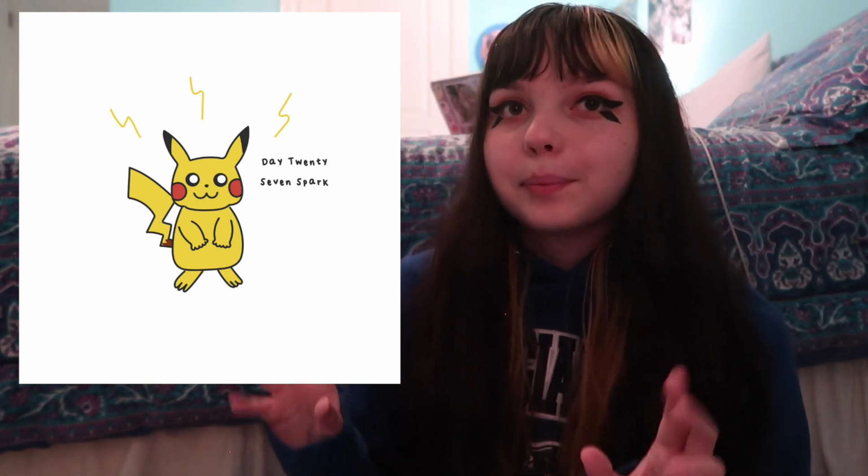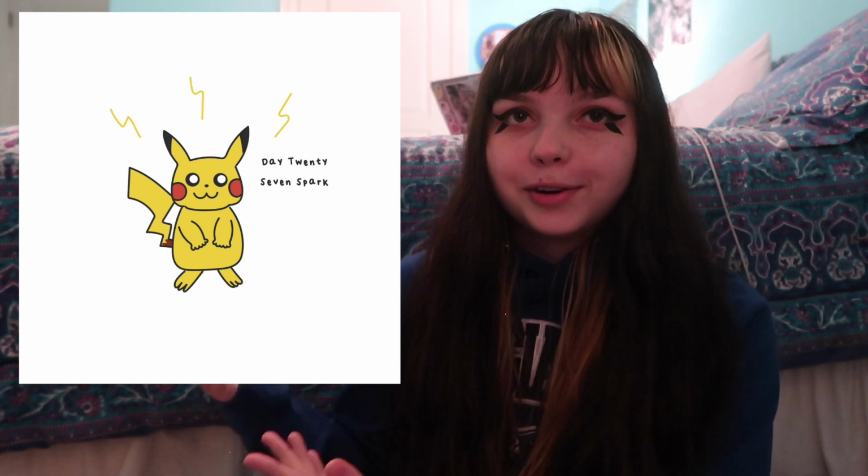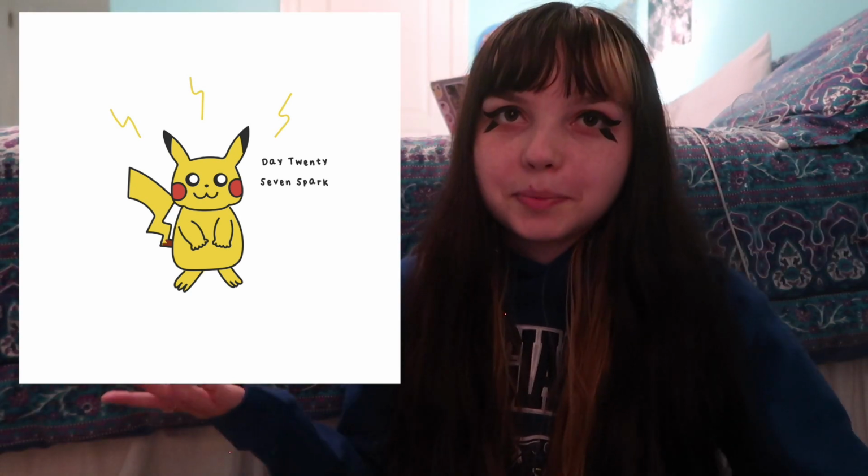Day 27, continuing back to the Pokemon theme, it was Spark. So I decided to draw Pikachu, the legendary, I don't think he's legendary, but the epic Sparky Pokemon, you know, Thunderbolt. He sparks up, you know, I don't know. Pikachu, everyone knows Pikachu, so I decided to draw him. He's all chubby and cute.